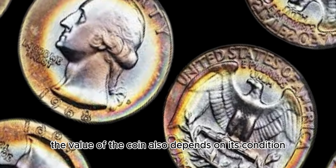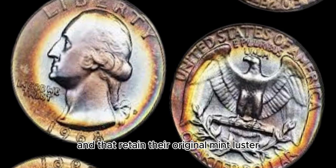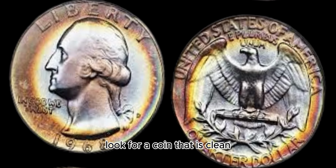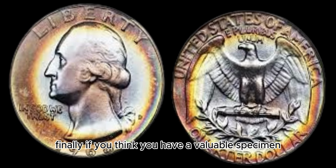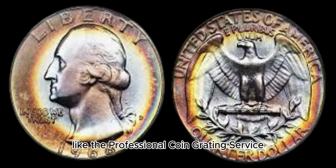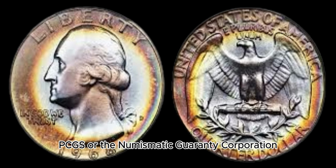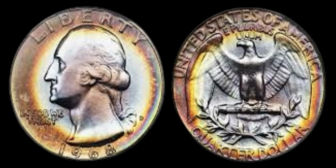The value of the coin also depends on its condition. Coins that have not been heavily circulated, and that retain their original mint luster, are far more valuable. Look for a coin that is clean, crisp, and free of significant scratches or wear. Finally, if you think you have a valuable specimen, it's worth having it professionally graded by an organization like the Professional Coin Grading Service, PCGS, or the Numismatic Guarantee Corporation, NGC. Certification can significantly boost the value of your coin. Who knows? You might be holding on to a piece of history worth a fortune.